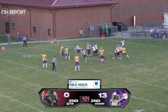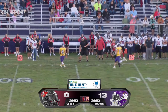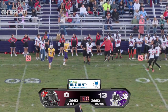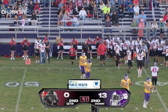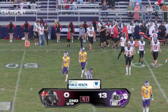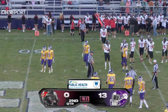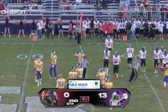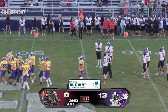Now the snap on the punt in their own end zone. A pretty good punt, and it's going to go out of bounds around the 45. So the Bulldogs will begin in Pirate territory. Successful drive last time. They took over around the 8, I believe, and drove it all the way down the field, eventually ending in a Blake Elliott touchdown.